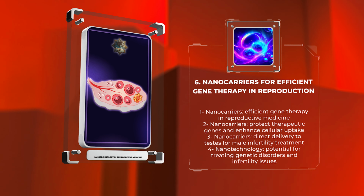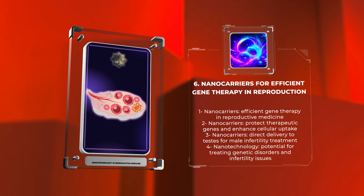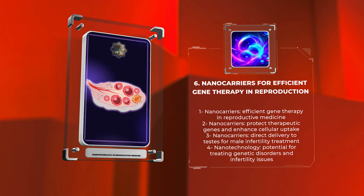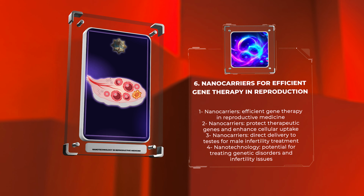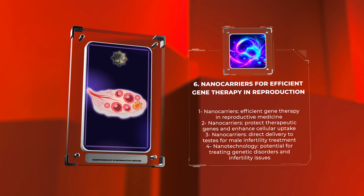These vehicles protect therapeutic genes, enhance cellular uptake, and ensure their delivery to the nucleus for gene expression. In the field of male infertility, nanocarriers can be delivered directly to the testes to correct genetic abnormalities and restore fertility. This advancement in nanotechnology holds great potential for treating genetic disorders and overcoming infertility issues caused by genetic abnormalities in reproductive medicine.